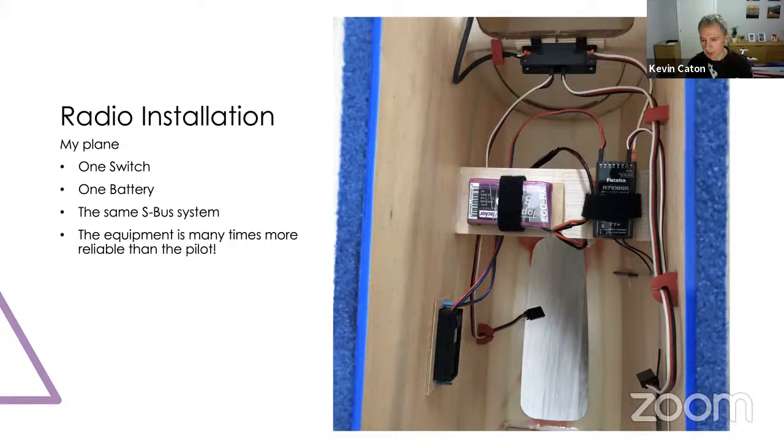If you want to put 2 batteries in, fine. I'm not going to say don't, but you're adding weight, and I'm not convinced you're getting much more reliability.